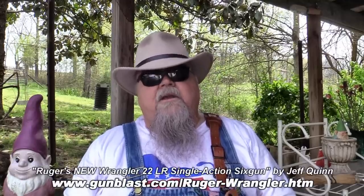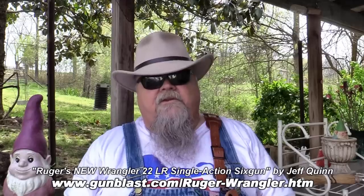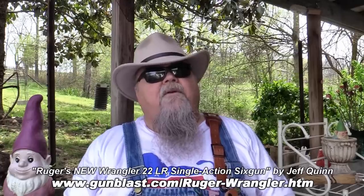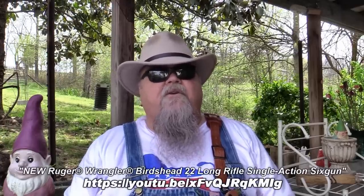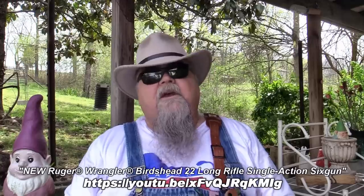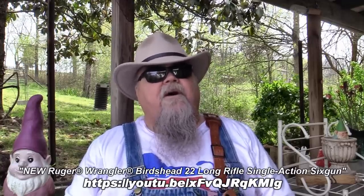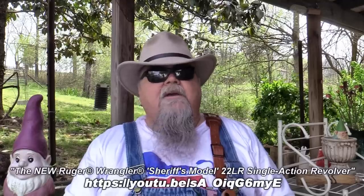Ago, Ruger introduced their Wrangler 22 six-gun, and that really set the six-gun world on its ear. What they did with the Wrangler was introduce a really nice, high-quality, low-cost 22 six-gun. They're wonderful little six-guns. Since then, they're available in several different colors. They've also come out with a bird's head model, which is my favorite version of the Wrangler. And then they came out with the Sheriff's model. They've come out with a long barrel model, different ones.